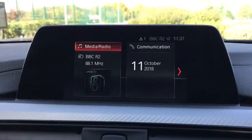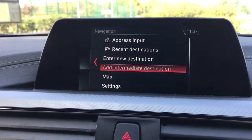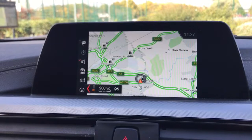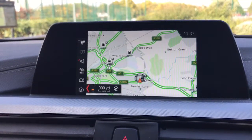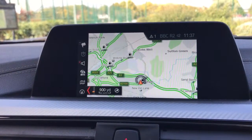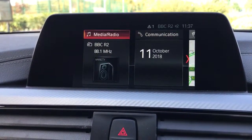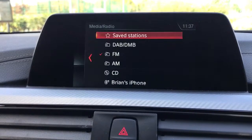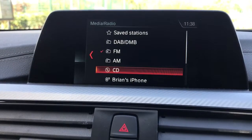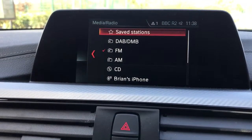But from the main menu, if we twist that dial so that we highlight navigation and push the button down, twist it so that we highlight map, push it down again, and you can see the map for the satellite navigation just there. There's a full video showing exactly how satellite navigation works in this car, and you can find that on our website and on our Facebook page. If we go back a step, that is where you pair your phone under communication. Media and radio is where you will find your music for the car. So this car has got DAB, FM and AM radio, a CD player, Bluetooth audio and USB input as well. So plenty of ways to listen to your music.